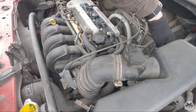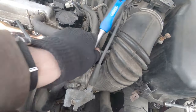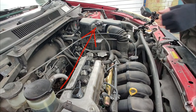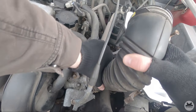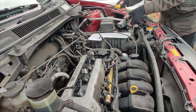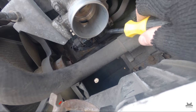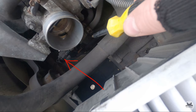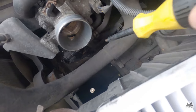Unclamp the air filter and unscrew the air intake hose clamps. Disconnect the MAF sensor, then remove the top part of the air filter box. Here you can see the intake of the IACV. The IACV itself is bolted to the underside of the throttle body. To the left of it is the motor that plugs into the wiring harness, and to the right you can see the two hoses that connect the IACV to the coolant loop.